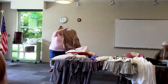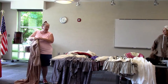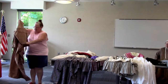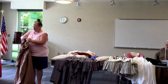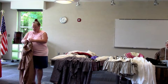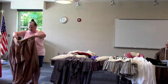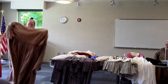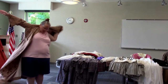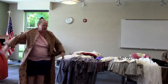This is an item called a wrapper. And I think this is actually hers, so it's going to be kind of long for me. They button down the front. This is what typically was a house coat. It's also gauged across the whole back to get your width in. They are all totally lined. Everything's lined. This doesn't fit me as well because it's almost too small for me, because it's hers.